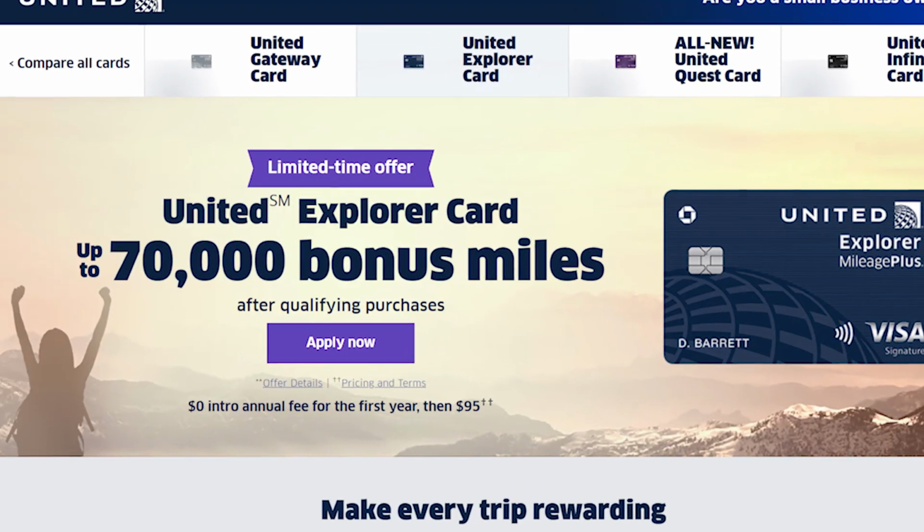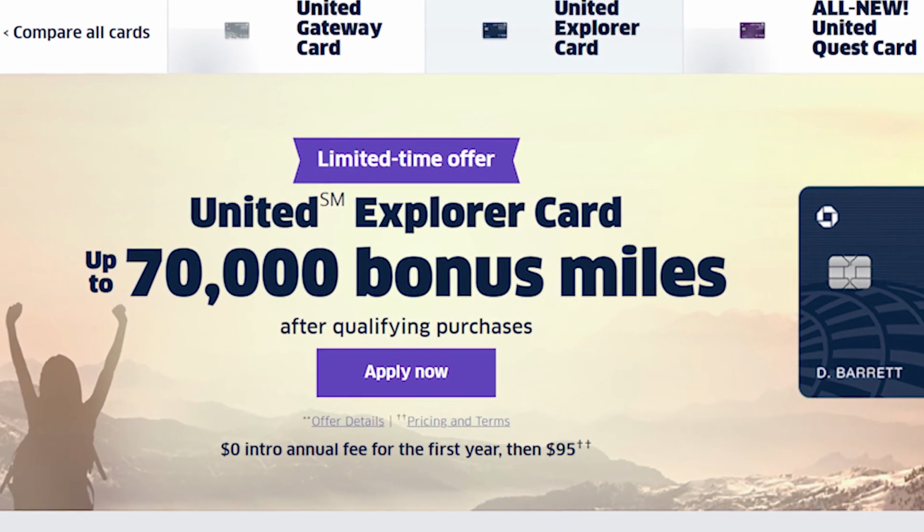I don't recommend doing this, but hypothetically, if you were to sign up for the Chase United Explorer credit card, there is a 70,000 United miles sign-up bonus. And once you get that sign-up bonus, you could just cancel your card and your points will be safe because they're going to be in your United miles account. Again, please don't do that, but that's hypothetically how it would work. There is a caveat though.